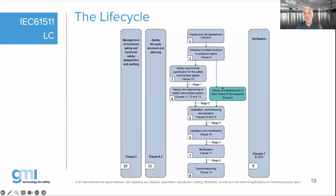Other means of risk reduction: when you are doing the LOPA exercise, when you are allocating safety functions to existing layers, the first thing the IEC 61511 will tell the engineers is, please do not directly or immediately decide to build a SIL loop or a SIF loop. Do not immediately build an instrumented system. First, look for other alternatives which are different from a safety instrumented system. So the design and development of other means of risk reduction is the preference of the IEC 61511 standard.